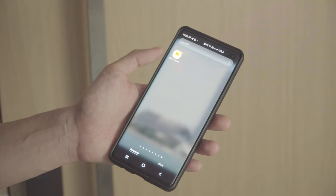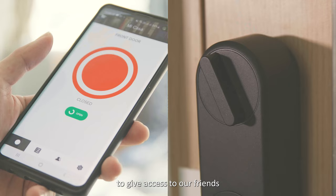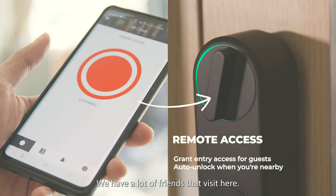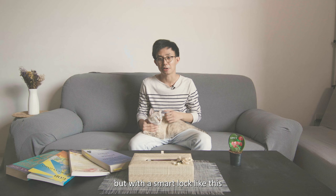One is that we're able to give access to our friends when they come here. We have a lot of friends that visit our house regularly. And we like the idea. Sometimes when we are outside, you know, we find it hard to open the door for them. We have to rush home. But with a smart lock like this, we're actually able to remotely open the door for them.